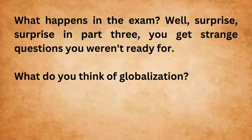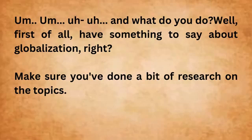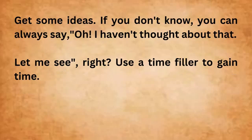What do you think of globalization? And what do you do? Well, first of all, have something to say about globalization, right? Make sure you've done a bit of research on the topics. Get some ideas. If you don't know, you can always say, oh, I haven't thought about that, let me see, right? Use a time filler to gain time.